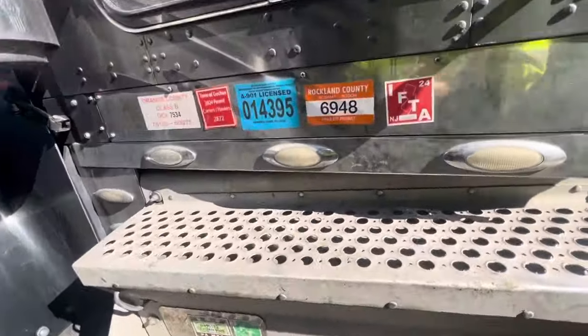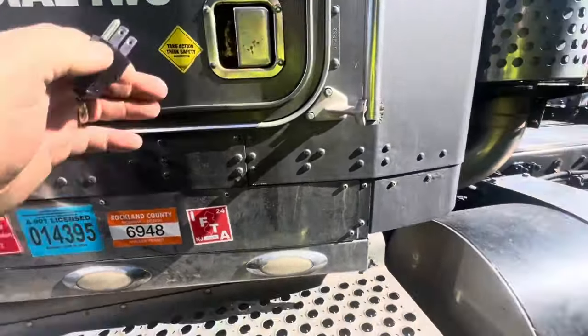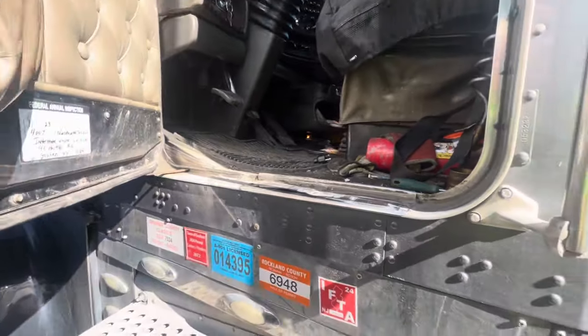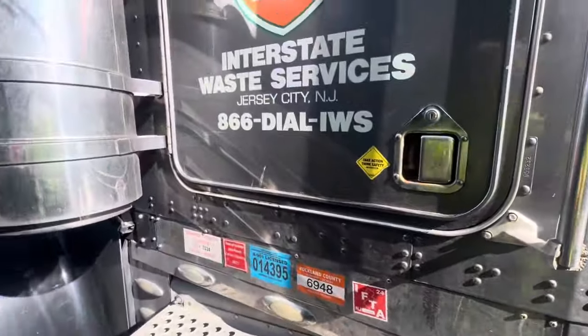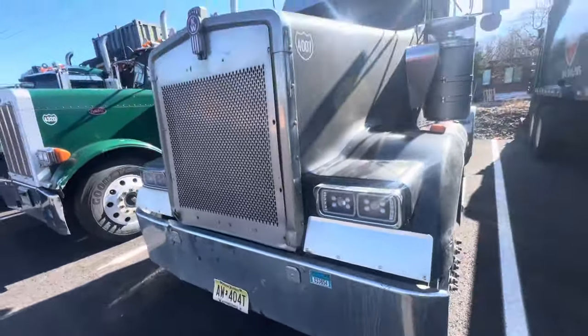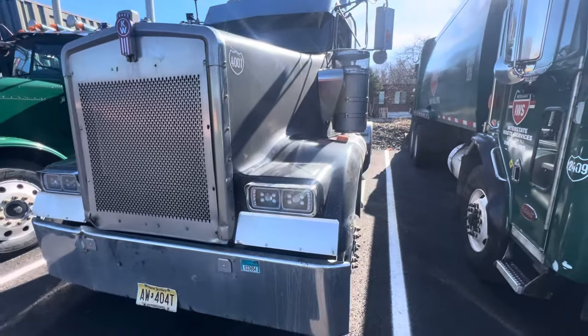Got a plug on here. I don't know why there's a plug on here. But let me put it back inside. Yeah, I remember this truck. I think this was an action truck. This thing is just beautiful, man.